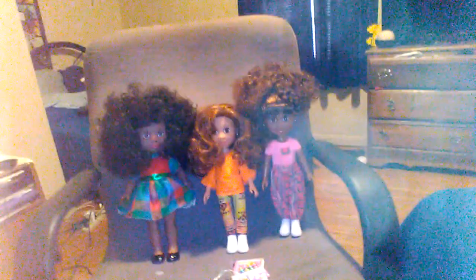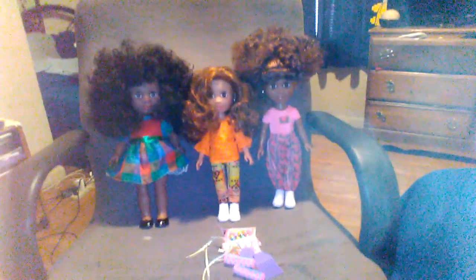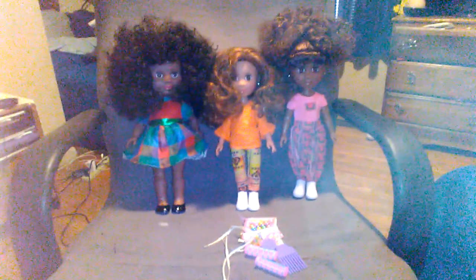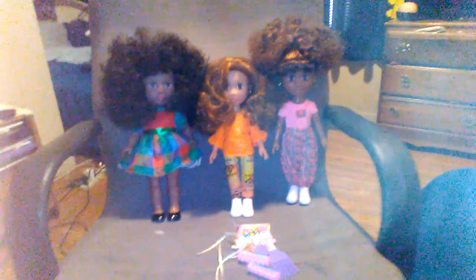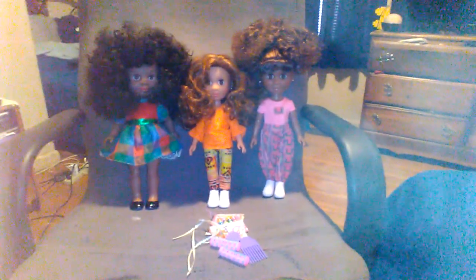and what stood out to me about Kenya was she was a line of African American dolls made by a major toy manufacturer at that time, around the time Mattel came out with the Shani dolls. But sadly, the Shani dolls weren't as popular as the Kenya dolls were. Kenya dolls lasted from 1992 to 1996 or early 97, while Shani lasted from 1991 to 1994, I think. And the thing that stood out to me about Kenya is her beautiful hair.